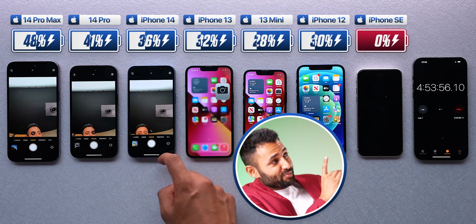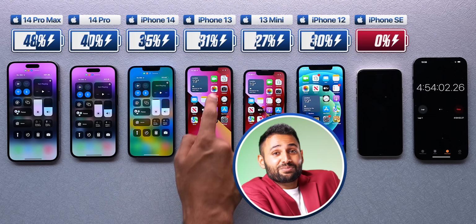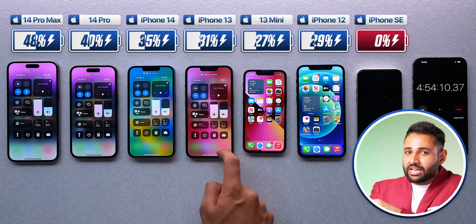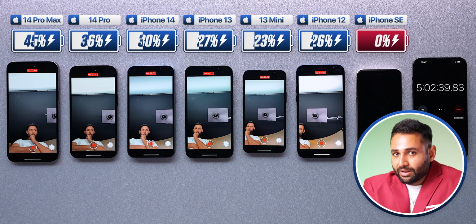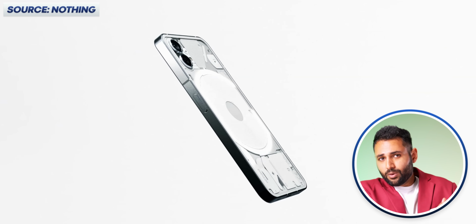And now, just before we hit the 5-hour mark, the iPhone SE on the far right has decided to say its goodbyes. This is not what I'd call a strong position to be in. And actually, while we're at it, if you're considering buying one of these iPhones, my advice is don't buy the SE. If you've got $429 to spend on a phone, you can get a far better experience with a Google Pixel or the Nothing Phone 1.